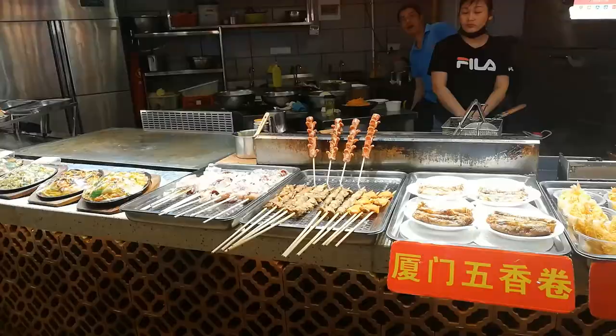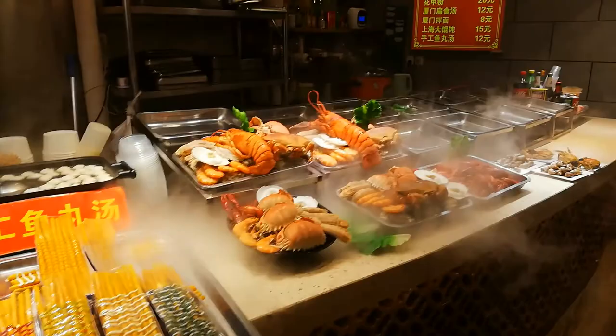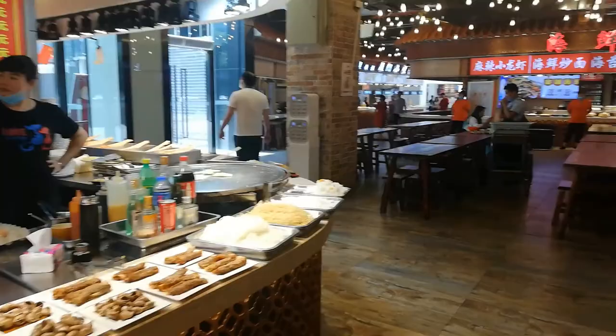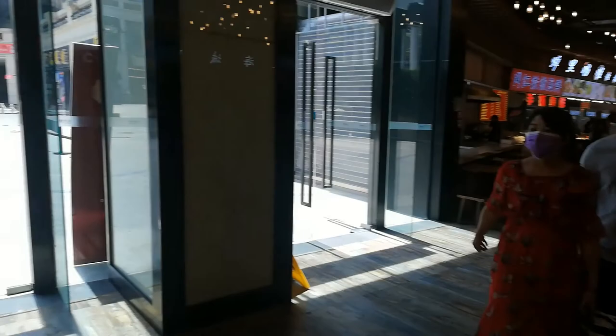Here's the squid, chicken wings, all kinds of foods for sale. Everybody's trying to get you to buy something. Business is not good with the COVID virus. People aren't eating out. Tons of different kinds of noodles. Everybody's yelling. They're all yelling.